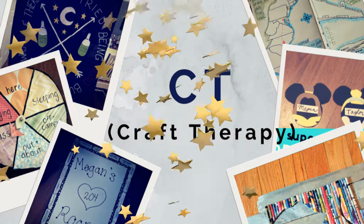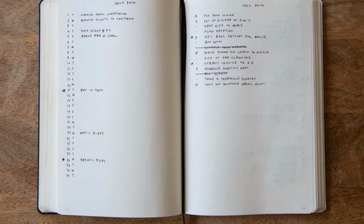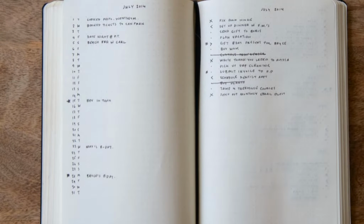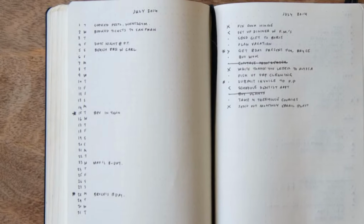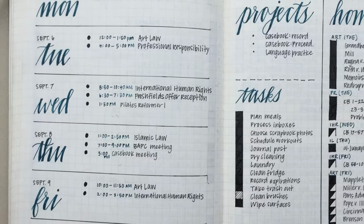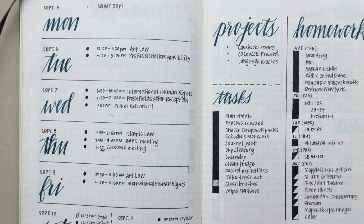Today I'm going to be talking about my bullet journal. So if you don't know what bullet journaling is, it was a trend that happened around 2015. Basically, a bullet journal is a bunch of blank pages with just dots on them. And the dots are useful because you can create lines and things like that for structure within the page. But at the same time, it's completely blank, so you can write whatever you want.